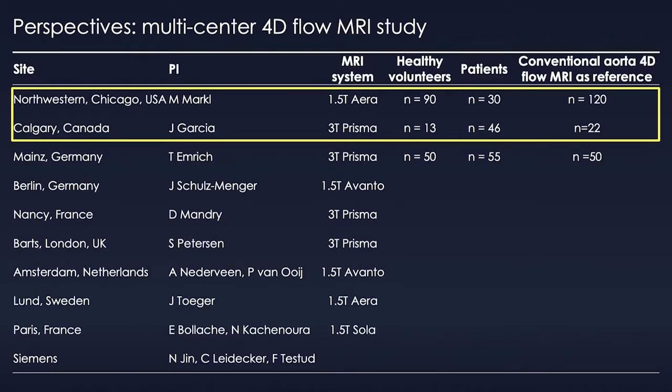I just wanted to add that this was part of a multi-center effort initiated by Dr. Markl on the feasibility of such a sequence, and we hope that such a multi-centric effort will be pursued in the future to be able to assess the clinical value of 4D flow MRI.